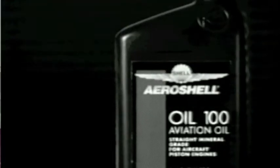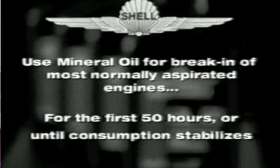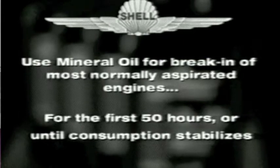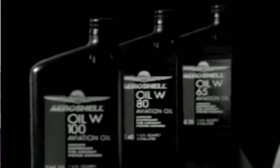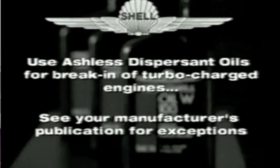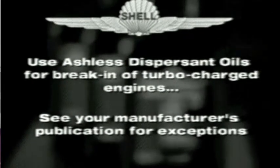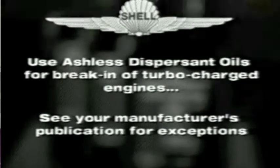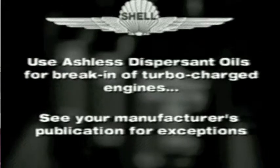Remember, most normally aspirated engines must be broken in on mineral oil during the first 50 hours of operation or until oil consumption has stabilized. All turbocharged engines must be broken in and operated with ashless dispersant oil only. See the manufacturer's publications for exceptions, for example, the O-320-H and O-360-E series.